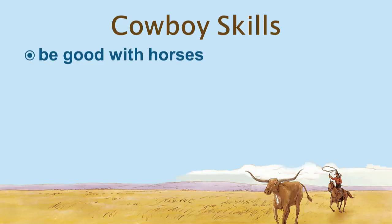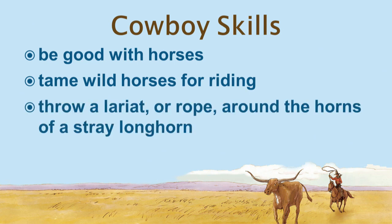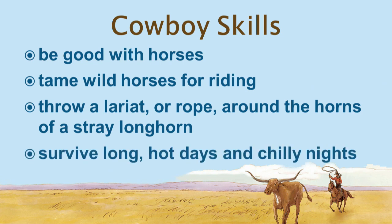Well, they had to be good with horses. They had to tame wild horses for riding. They had to throw a lariat, a rope, around the horns of a stray longhorn. And they had to survive long, hot days and chilly nights. A cowboy was expected to bring his own tools to the job.